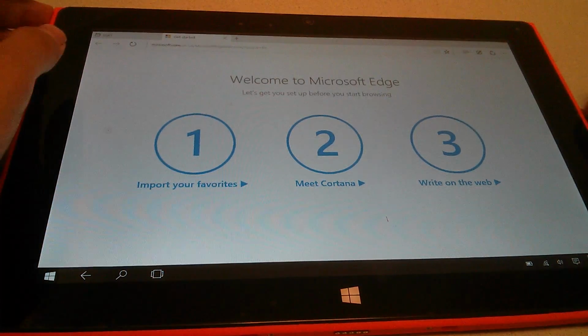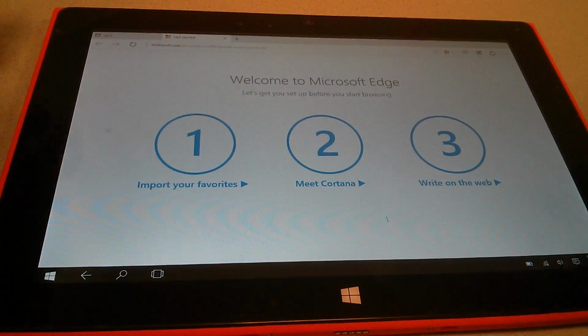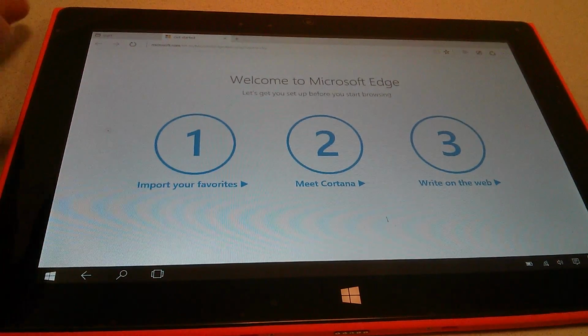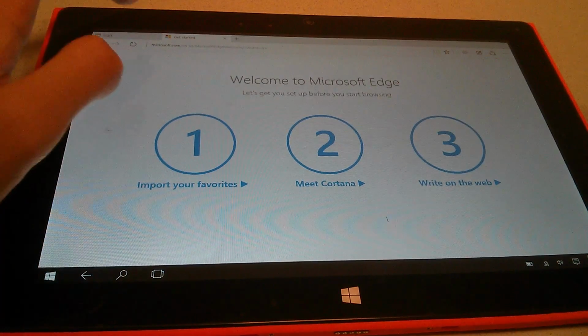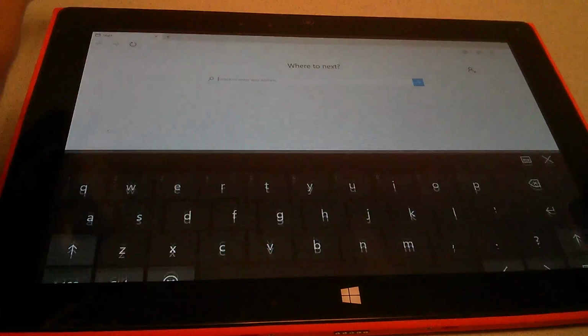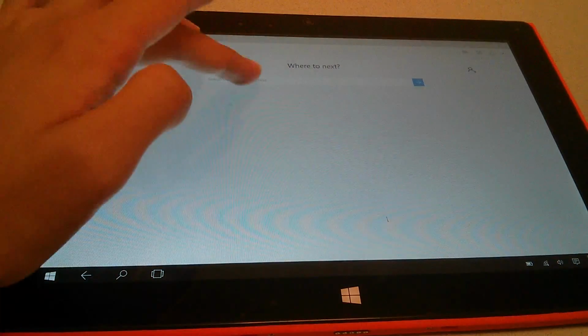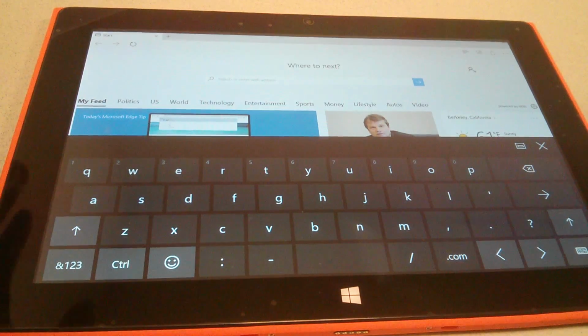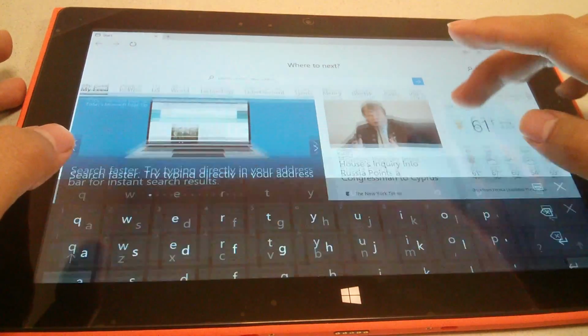So we can see here that we have Microsoft Edge as the default web browser. Edge is still not my favorite browser compared to Chrome, but it is more energy efficient and seems to be a bit more optimized for a lower end chipset. So if we tap out of this, we can take a look at the virtual on-screen keyboard, very typical for a Windows-based tablet, and it's actually very spacious and easy to type on. So we can go to somewhere like YouTube and check that out.